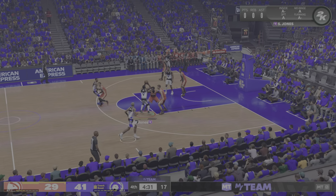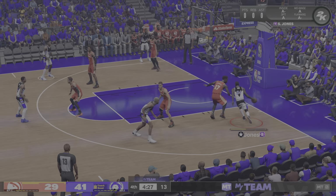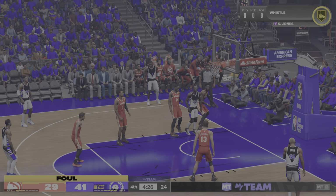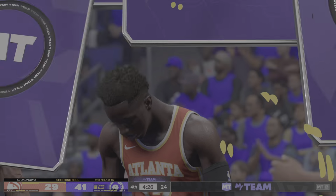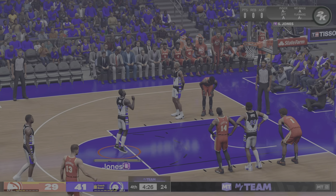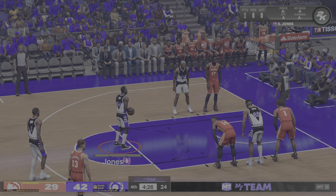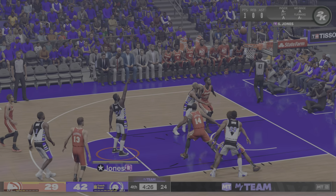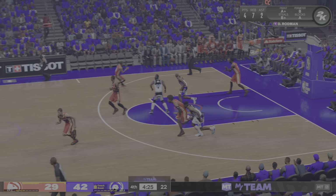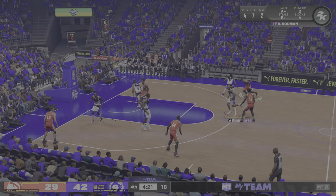Jones looking for an opening. On the wing, Rodman. Back to Jones. And that'll be two free throws coming up. Officials on the call with the foul. It's going to go on Onyeka Okongwu. Oh, the lightning quickness, the cool demeanor. Just no one works harder at the game of basketball than Jones. He's always in shape and always ready to make a play.